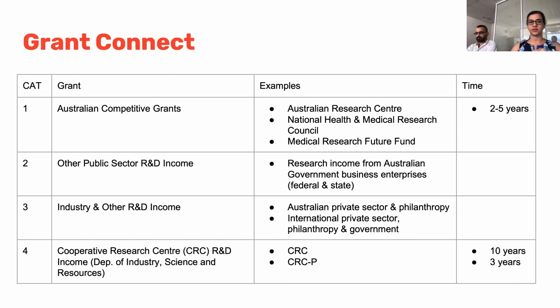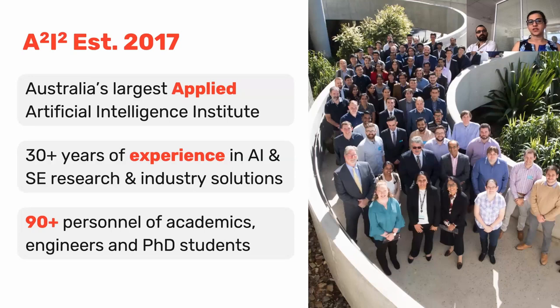So A²I² was established formally in 2017. Overall, there's 30 years of experience in AI and software engineering. We have over 90 staff members, including academic engineers and PhD students. The institute is set up where we have our research fellows, data scientists, data engineers, research engineers, and software engineers that help also develop the systems that we deploy the AI into.